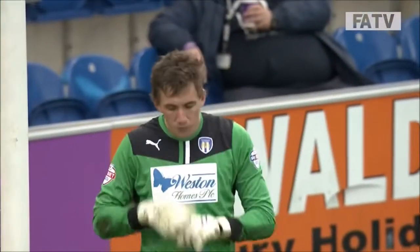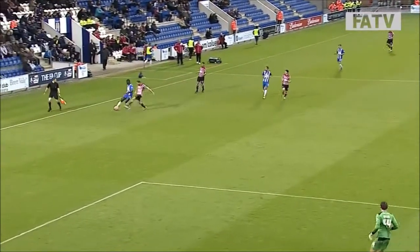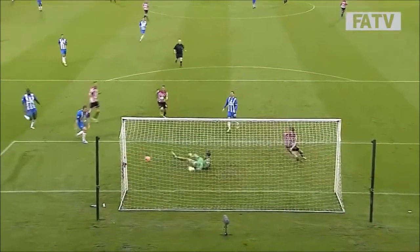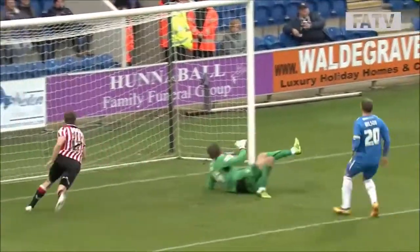I think there was a double deflection there, but the last touch came after Eastman had directed it back to the goalkeeper, Walker. It does come off Eastman, but the final touch is Walker's. It will go down as an own goal by the Chelsea loanee.